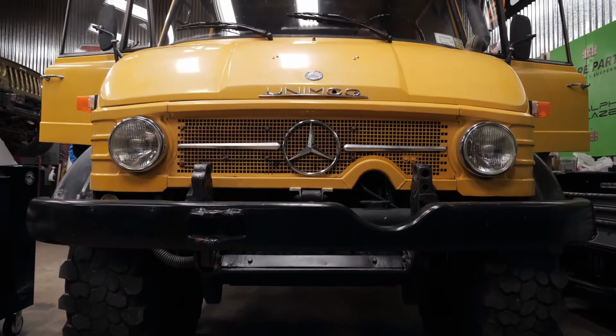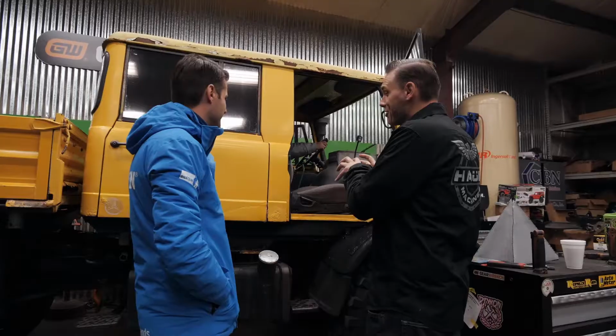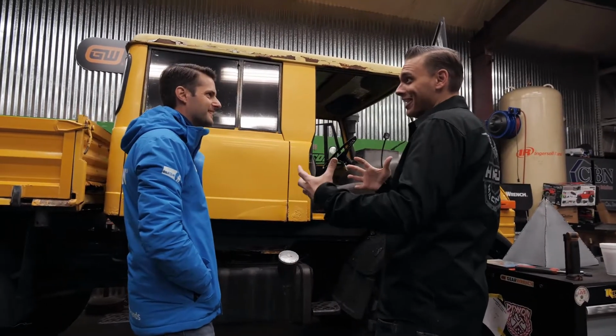Unimog is for us the ideal base for this kind of thing because Mercedes-Benz is our biggest customer, and so we took a car which fits us very well, but is also very exciting. And well, let's see what we'll do with it.